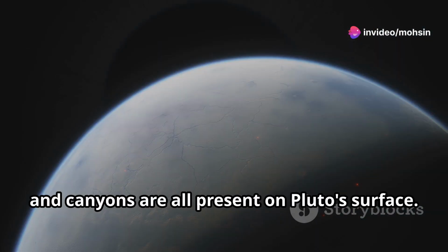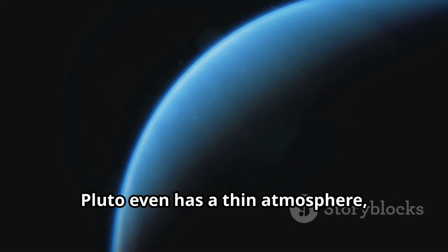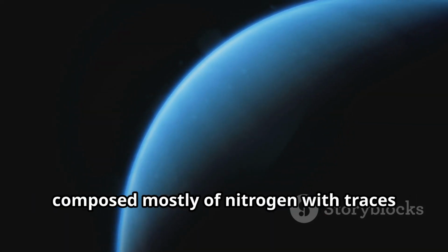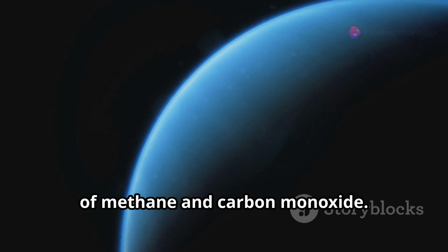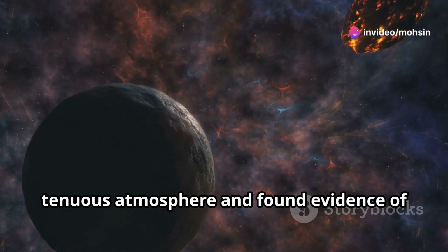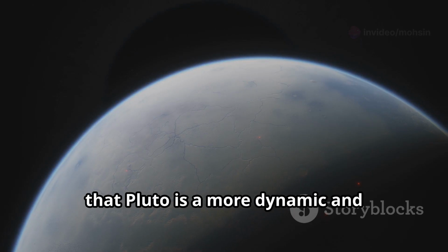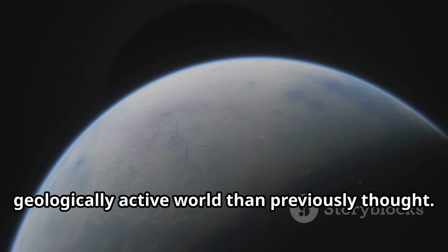Mountains, plains, and canyons are all present on Pluto's surface. Pluto even has a thin atmosphere composed mostly of nitrogen with traces of methane and carbon monoxide. The New Horizons spacecraft detected this tenuous atmosphere and found evidence of possible clouds. The discovery of these features suggests that Pluto is a more dynamic and geologically active world than previously thought.